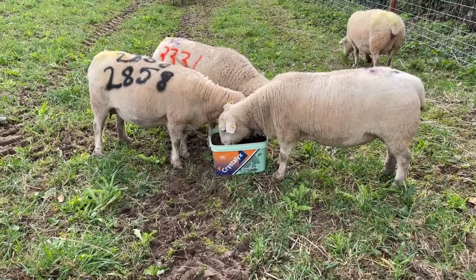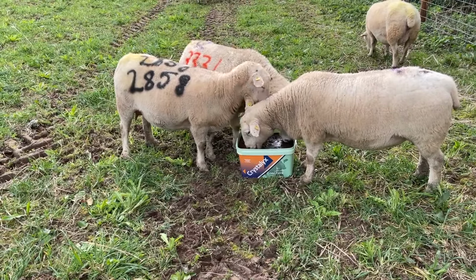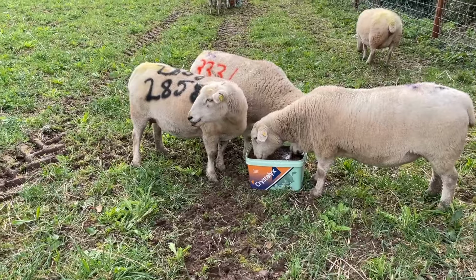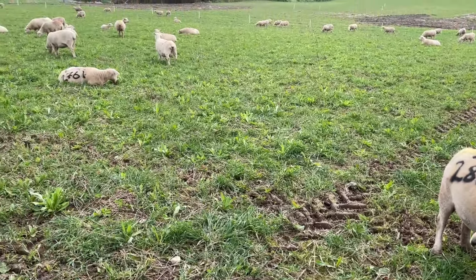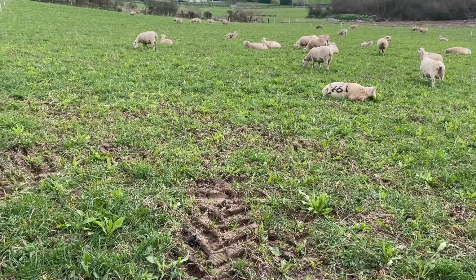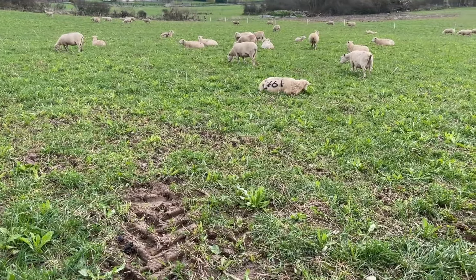So as you can see, most of the numbers are in black, but I had run out, so I went to orange. So the last couple are orange. Good to get back grazing again after the little break.